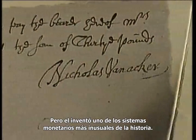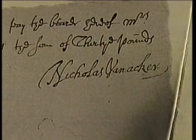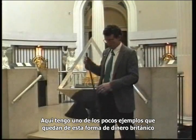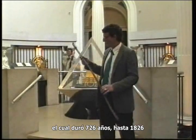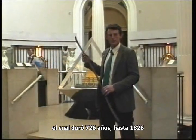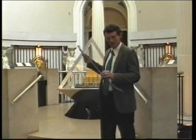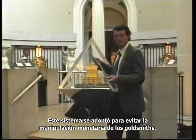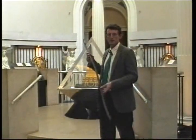He invented one of the most unusual money systems in history. It was called the tally stick system. Here I have one of the few surviving examples of this form of British money, which lasted 726 years until 1826, a tally stick. The tally system was adopted to avoid the monetary manipulation of the goldsmiths.